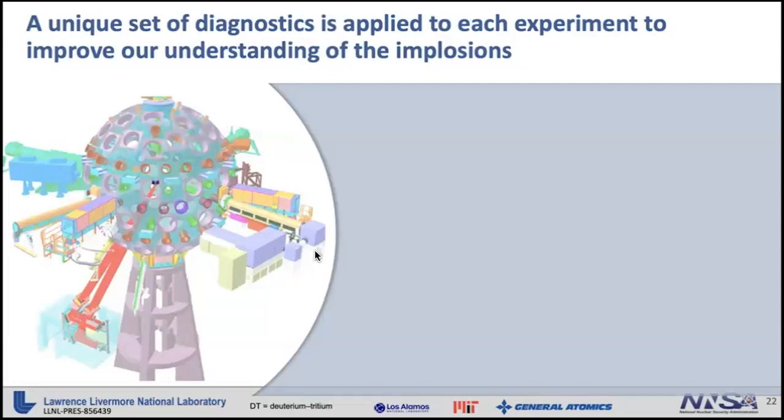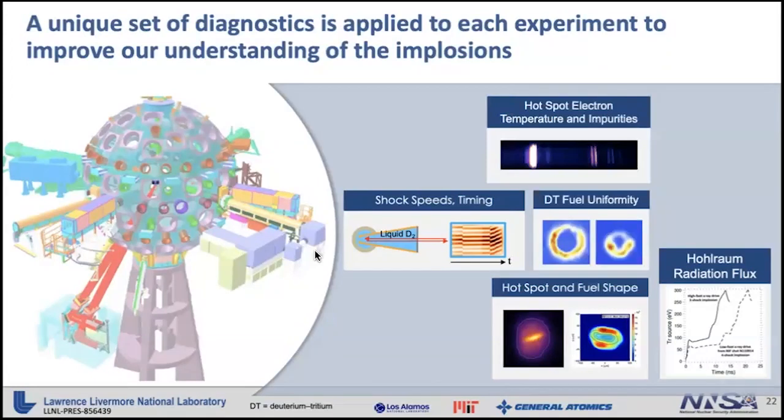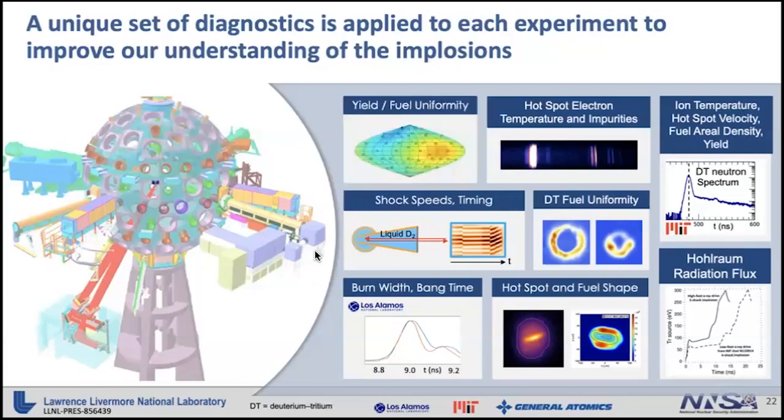And in total, we have about 120 diagnostics that are available for internal and external users. There's no distinction there. And with those diagnostics, you may field something like 40 on a given experiment, so we don't field all of them at the same time. But these diagnostics then tell us about input conditions, the shocks that we launch into the target, maybe the Hohlraum temperature profile. It tells us about stagnation properties, such as fuel uniformity or maybe the hotspot shape. We look at spectral signatures in the X-ray emission. It tells us about mix in the hotspot. We look at temporal profiles. It tells us about time of peak emission in the X-rays or the neutrons. And then, of course, we can do many of these measurements from multiple directions, so we can reconstruct the 3D properties of our experiment that way.